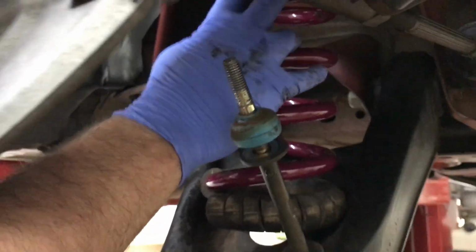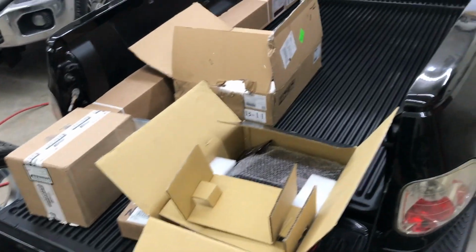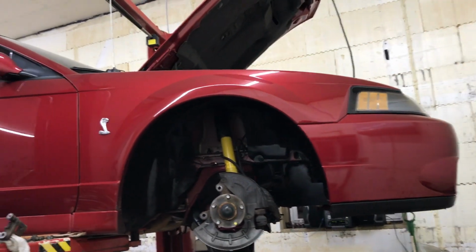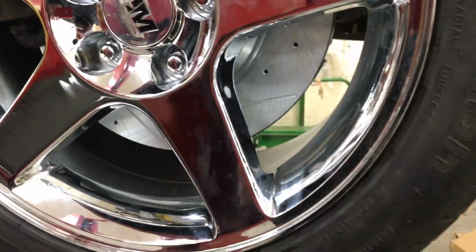Here we are, we got some new parts in. I'm gonna start off with the lowering springs. Got some boxes over here. New rims, new tires, springs, intakes, full box of goodies for the Lightning and the Cobra. So we got new calipers, new rotors, new rims, new tires, and new lowering springs. Let's check out the other side here, how Bobby's doing.